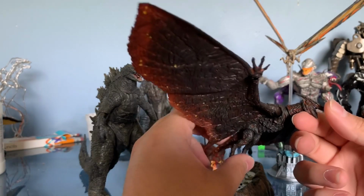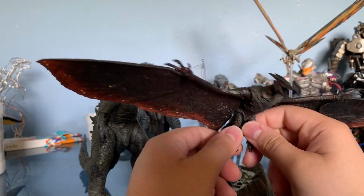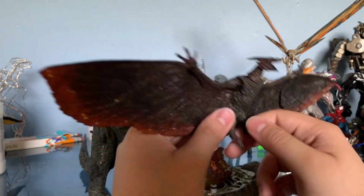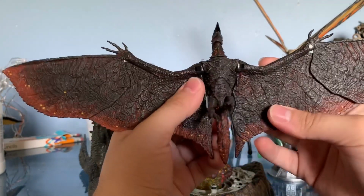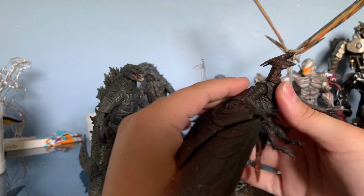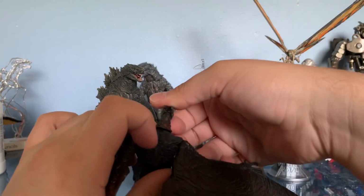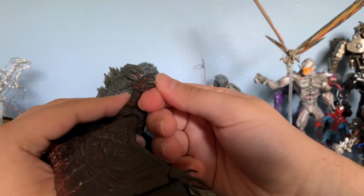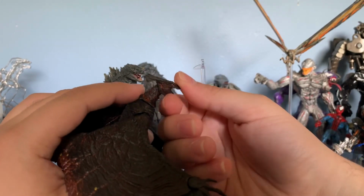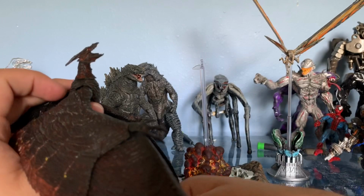It's like the Mothra in the sense that you're mainly gonna get it in one pose, but you can actually even get him in the bowing pose. Let's see if I can. You gotta kind of move the joints around to figure them out, obviously. And I'm very surprised by the neck. The neck really helps out. The head is limited, but the neck moves very well to where you can actually get him in some pretty cool poses.